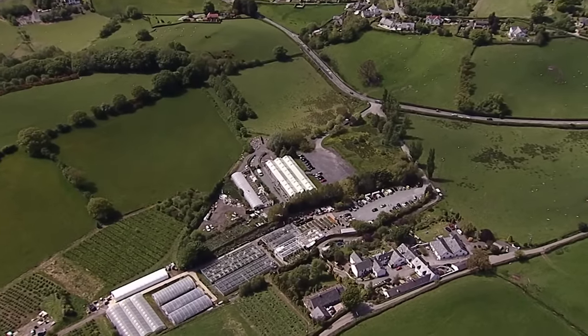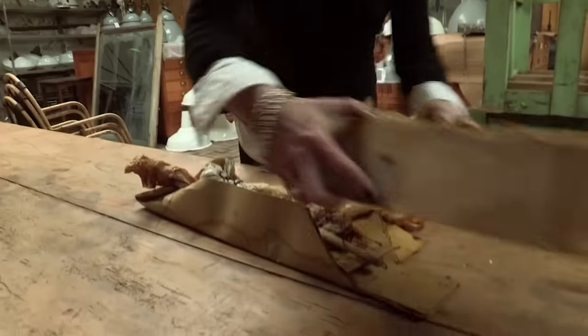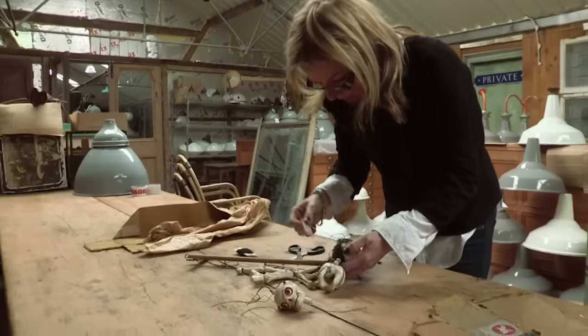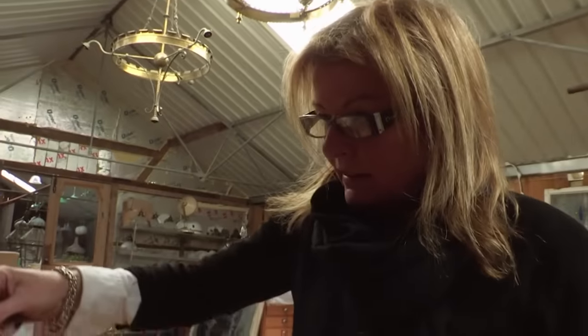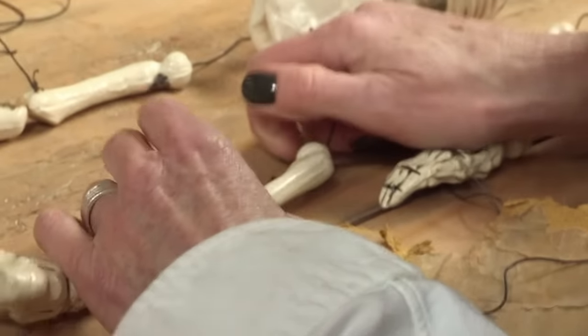Back in Conwy, things are not going quite so smoothly. Rebecca has been attempting to sort out the Pelham puppet that Drew bought from Ray Agace's yard. What's that? I don't know what to do next, actually. I think that goes on there. I think. I'm never going to be able to do this.